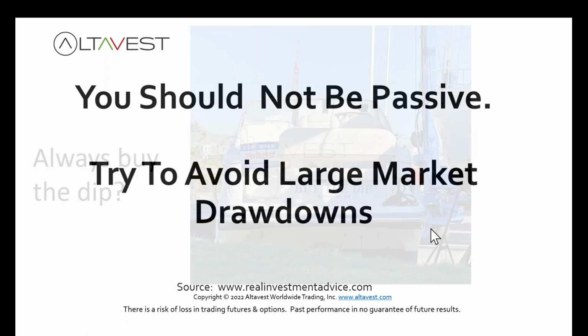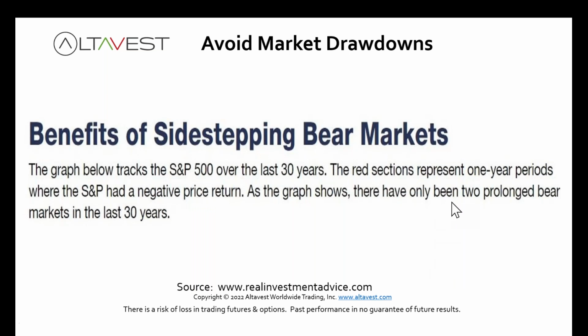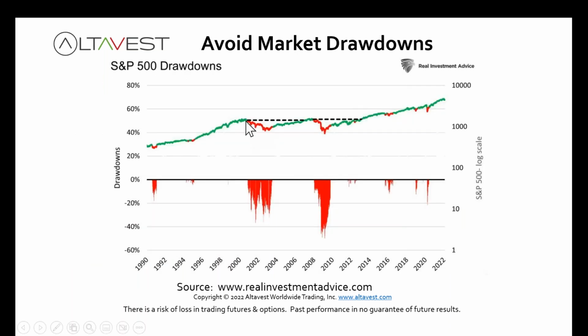you want to avoid large drawdowns. You don't want to just always buy that dip and try to be passively long. You want to try to sidestep those bear markets, because here, I'll show you this chart. It took 6 years after the tech crash and 5 years after the '08 crisis to regain prior highs. So you don't want to be sitting and waiting and thinking it's going to turn around in 6 months. It doesn't always work like that.